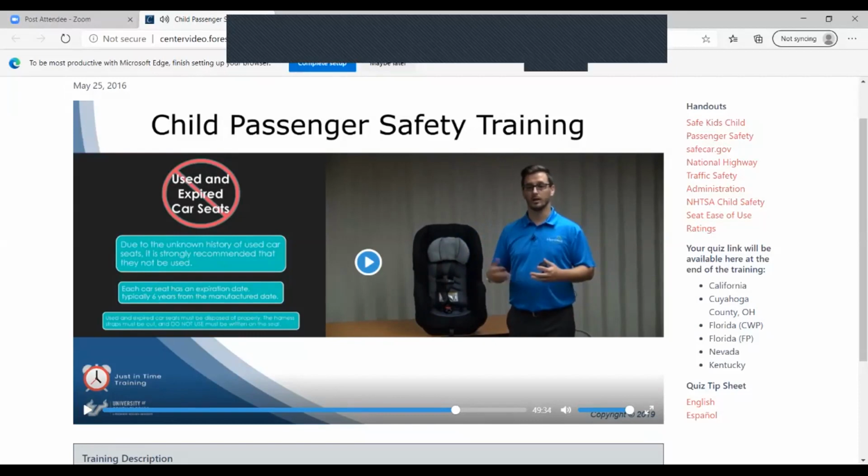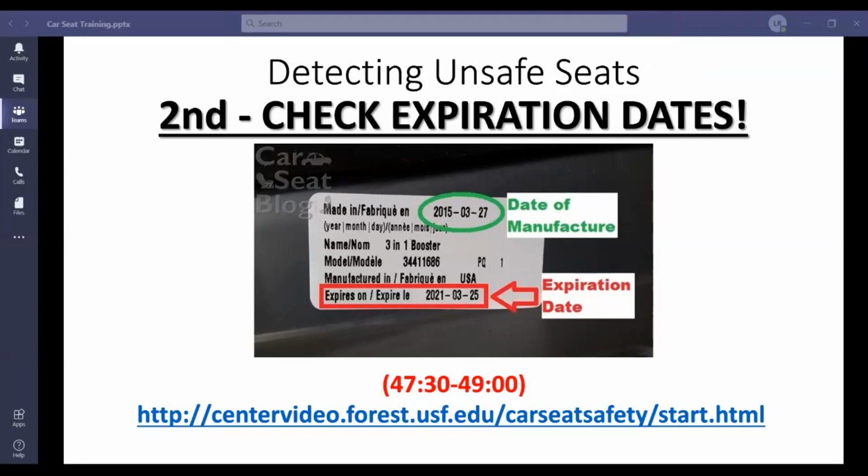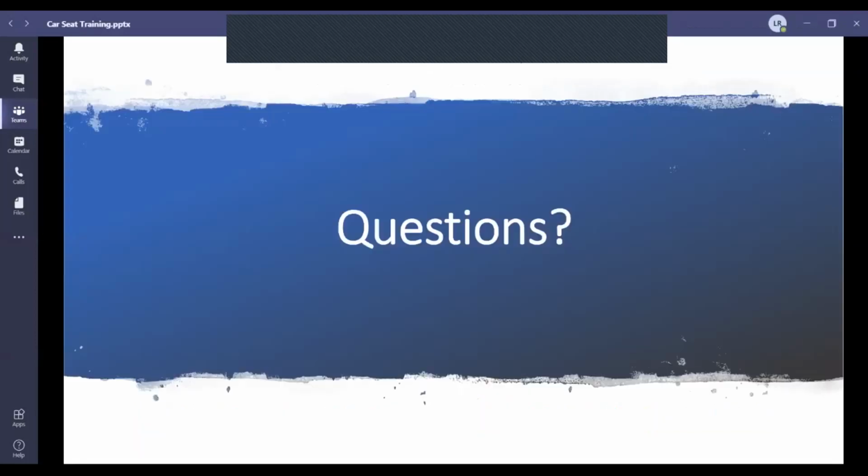All right. So I do want to emphasize the fact that we do not ever want to use a used car seat. I do understand that thrift stores, like Goodwill, will actually sell car seats, but we do highly recommend that you never use a used car seat. And that's also for the safety of your child, because we don't know the history of the car seat. And of course, anytime that a car seat has any damage due to a wreck, we want to make sure that car seat is disposed of, so it does not cause harm to any other kids.